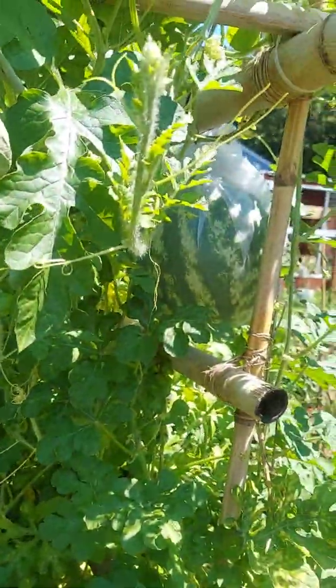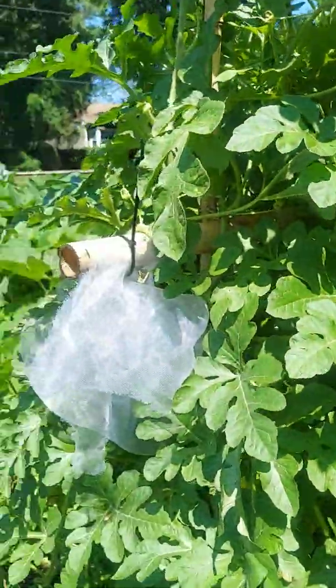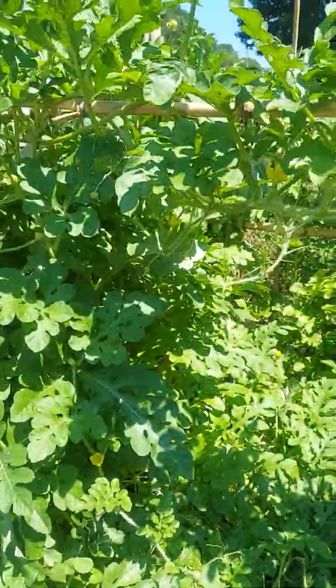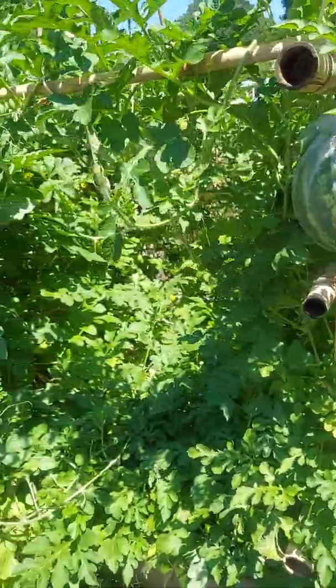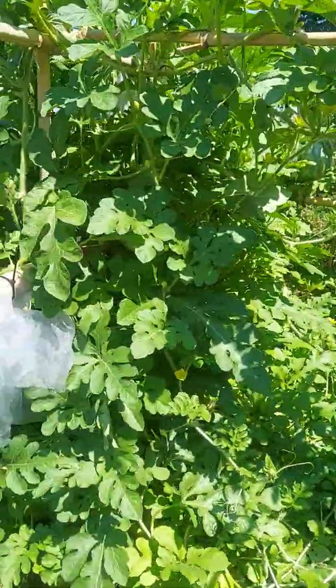But this is the watermelon patch. And as you can see, it has grown tremendously. And wherever you see the little nets, that's where a watermelon is. We kind of give it that extra support inside here. I think we have about 8 watermelons right now in there. So that's pretty exciting. This is probably the most watermelon we've had.